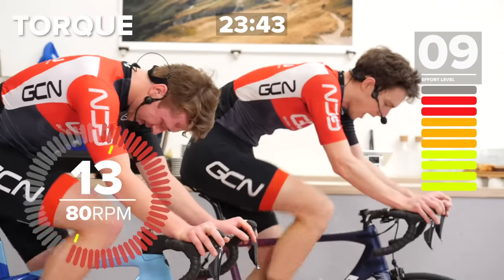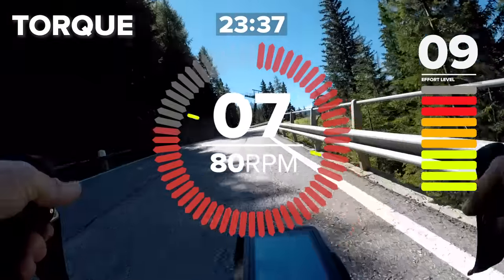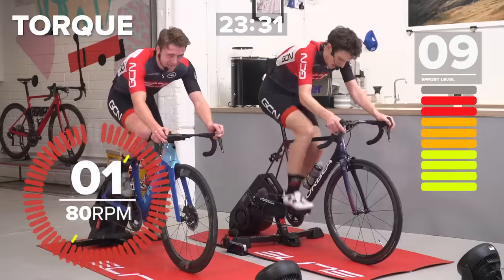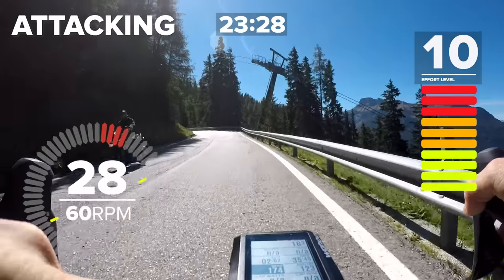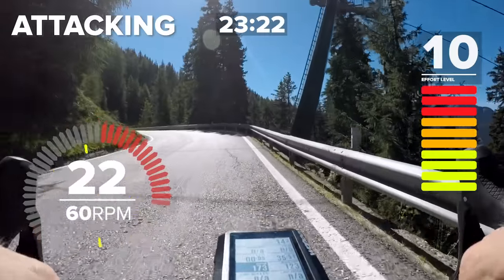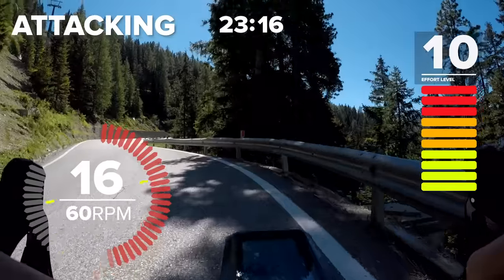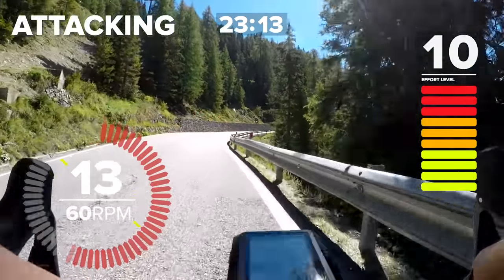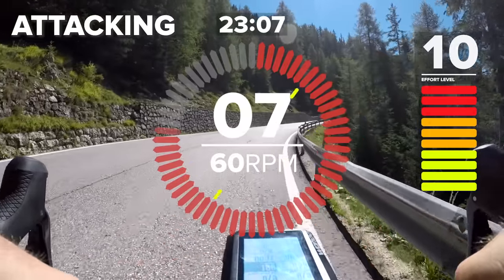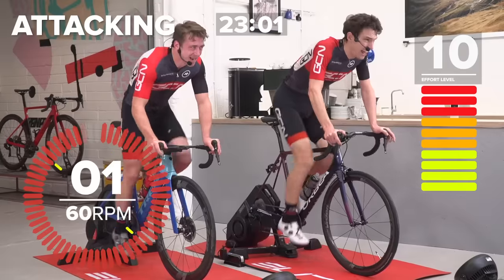Breathing super deeply now. Still in control. Only just. Are you ready to get out of the saddle? Here goes. Hang in there, everyone. 10 seconds to go. Try and keep your composure and your posture good. And recover.